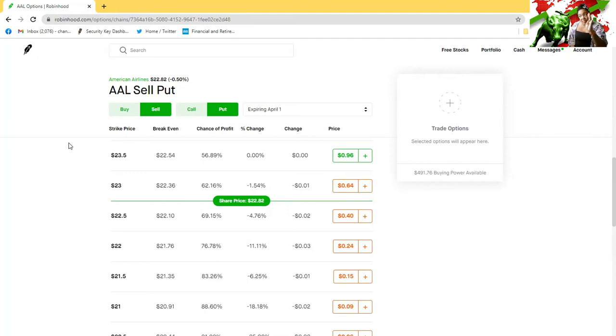That's the first start. You've got to say you wouldn't mind owning it, and I wouldn't mind owning it for 5 years. Okay, so that's what you've got to start with. I don't mind owning this. Don't be selling puts on crappy stock. Don't do it. Make sure you sell it on something that's going to be around for a long time, and you don't mind owning it.